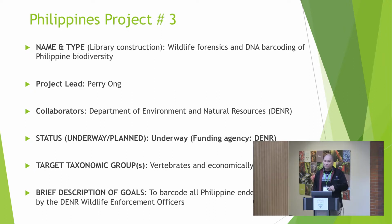If they are the ones who are giving us the hard time, then why don't we ask them to, because they're also responsible for protecting these specimens. So they are the ones who ask us, could you barcode this? Could you determine what species this is? Is this a Philippine eagle feather? Is this a protected or endangered coral, etc.